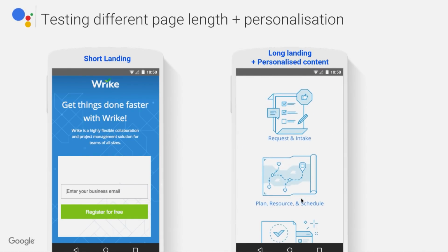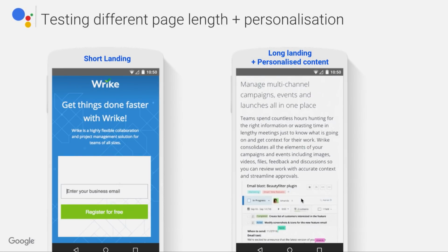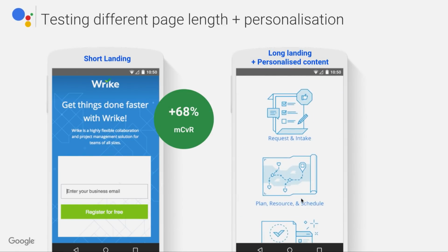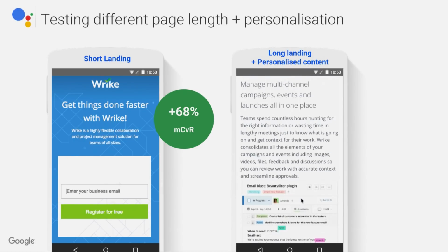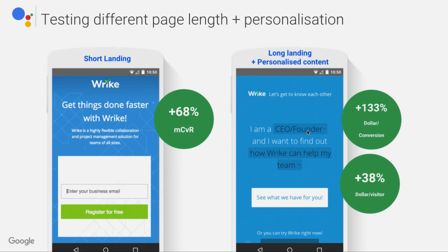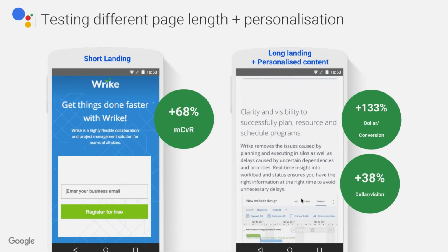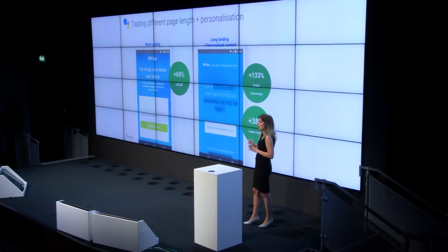And then I get redirected to the relevant part of the page, and I find some answers to my specific questions. And what they saw after comparing these two pages is that the conversion rate was actually much higher on the short one, right? It's very straightforward. I can do nothing else but leave my email address. I cannot escape this. But then the quality of leads that they were getting from these pages was actually much higher in the second one, because people who already engaged with the content, they found some specific answers to their questions, they expressed much more interest in their product later on and in maybe some collaboration projects.